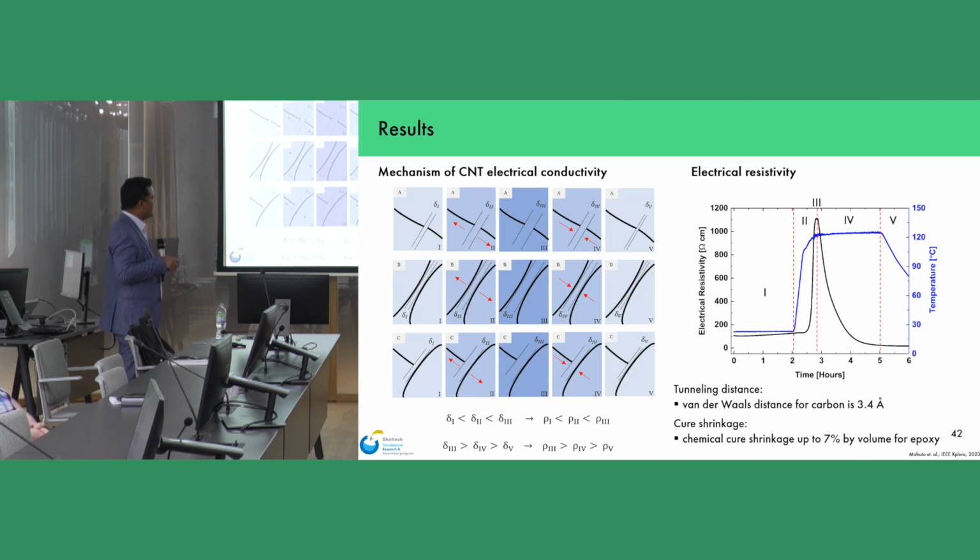Similarly, after this maximum temperature and minimum viscosity point, the temperature becomes constant, so viscosity doesn't change. However, this is the minimum viscosity, so there is orientation of the epoxy molecules, which gives rise to another kind of conductivity from phase 3 to phase 4. Along with that, this is the point when cross-linking happens. Cross-linking is when the epoxy molecules start to link with one another and start to cure. It is known from the literature that when epoxy cures, its volume shrinks by up to 7%.